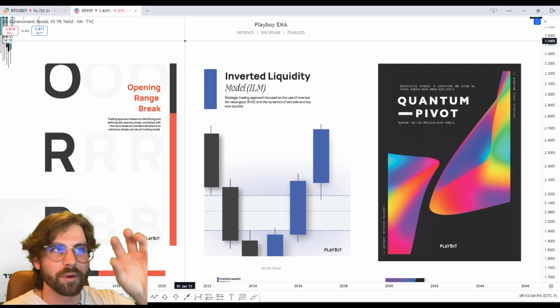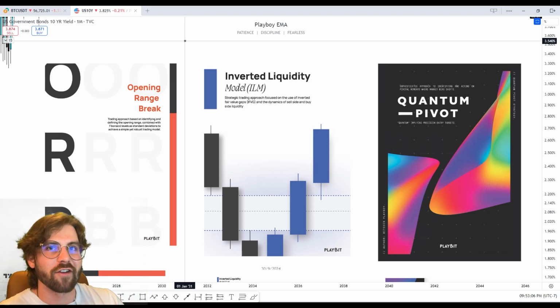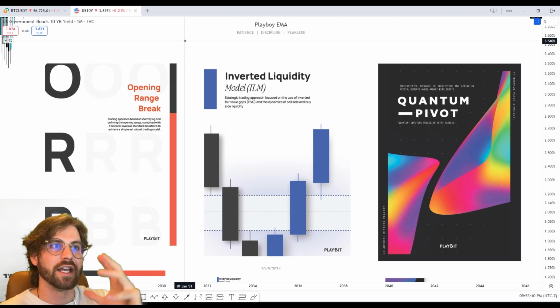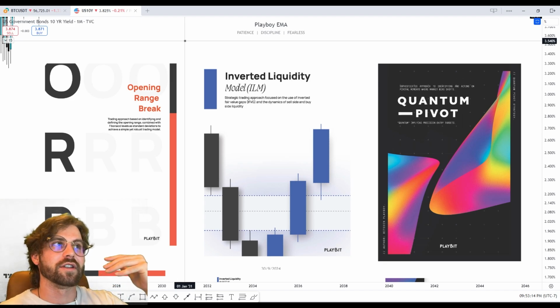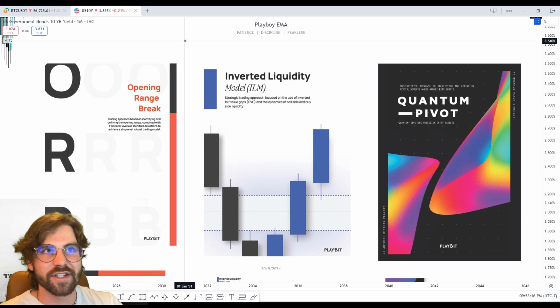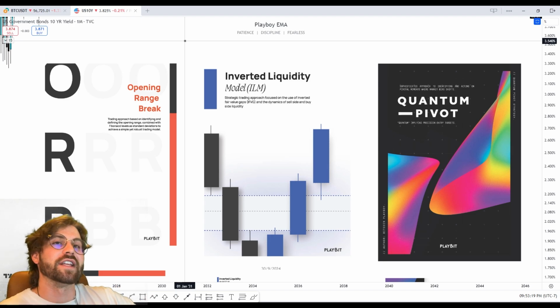Just knowing the ORB or the ILM or the QP isn't going to make you profitable. And that's the harsh reality that a lot of gurus and other coaches won't tell you, is that just because you're good at the technicals doesn't mean that you're going to be good in live environments. You're not going to be good in live environments if you don't have confidence in the models, right? Just because you know them doesn't mean that you're going to be profitable.